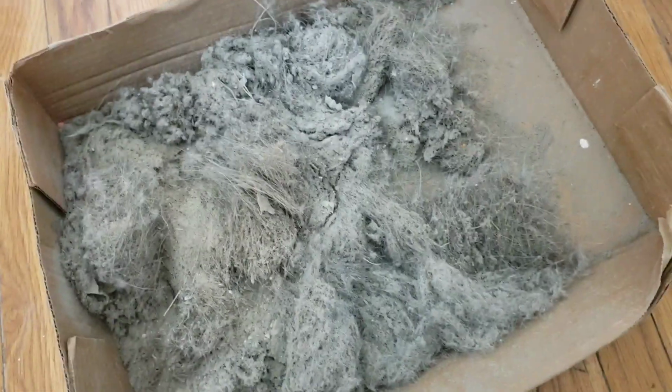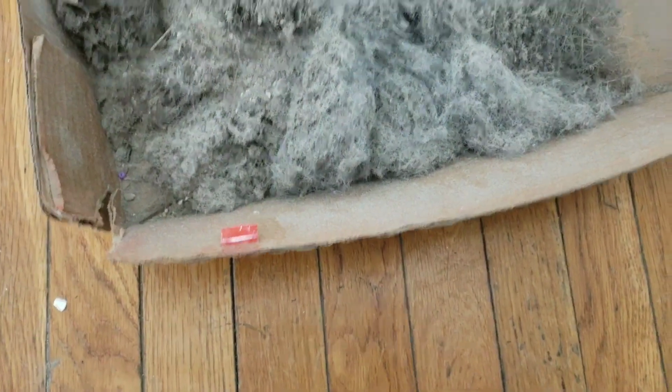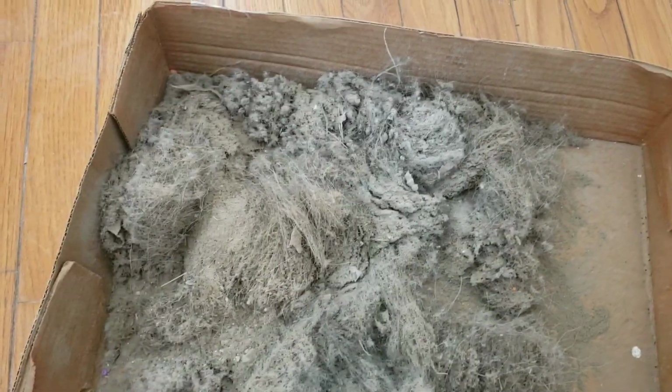So look at this. This is two canisters of pre-vacuuming. And this is all the dry soil that came out. Guys, there is a lot of dry soil. I mean, I probably never seen that much. And you can just see all the embedded dirt that came out of these carpets.